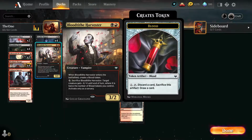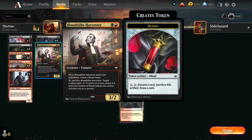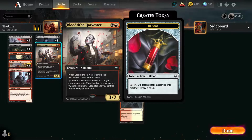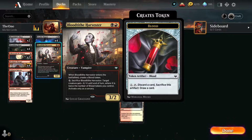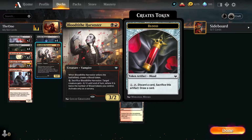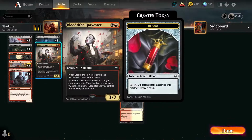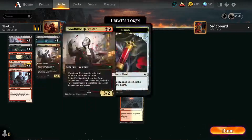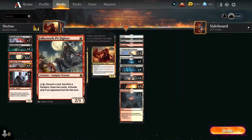For example, if you take our two-drop, the Blood Thief Harvest, the new inclusion from Innistrad, he provides you with a Blood token. Blood token has a huge synergy here, I will talk about it later. He comes in as a 3/2 with haste, plus you take maybe Falcon Pit Fighter, he also comes with haste at 2/1, so you instantly have like 5 damage on the board without even bothering, and you paid 3 mana for it, right, because this is 2, this is 1.